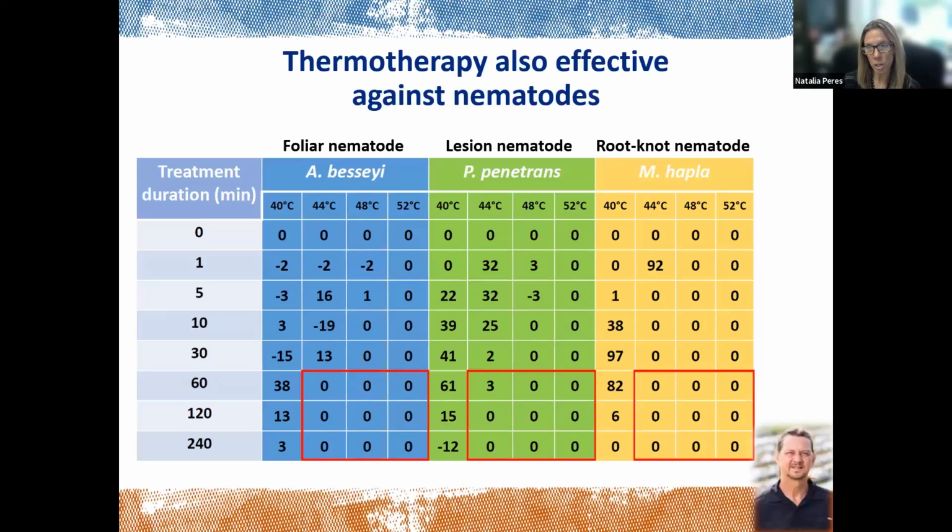And for this grant, as I mentioned earlier, Johan Desaeger is the nematologist here at our center. So he looked at the effect of heat treatment on 3 different nematodes: foliar nematode, Aphelenchoides besseyi; lesion nematode, Pratylenchus penetrans; and root knot nematode, Meloidogyne. And here is the data for his in vitro trials. And in vitro, as you can see, for most of the nematodes, about an hour at 44 or higher almost completely eliminates them, except for lesion, where it took a little bit longer to reduce nematodes.